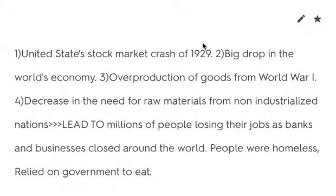All right, Great Depression. Stock market crash caused the Great Depression. The economy of the world dropped. We were overproducing goods in World War I. So when we had such a high supply, so many of all these goods, the prices were low, and it caused businesses to have trouble. Millions of people are going to lose their jobs as banks and businesses closed around the world. People are going to be homeless. They're going to rely on the government to eat.